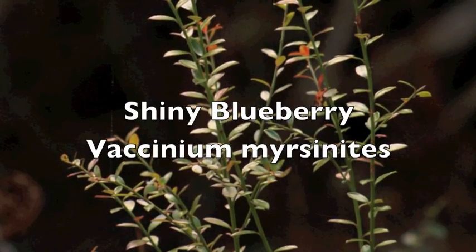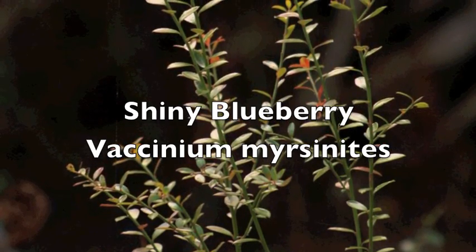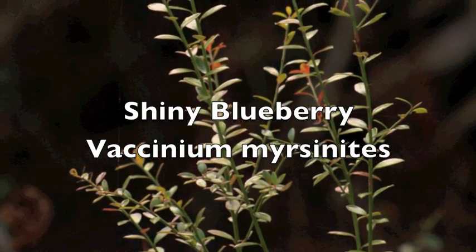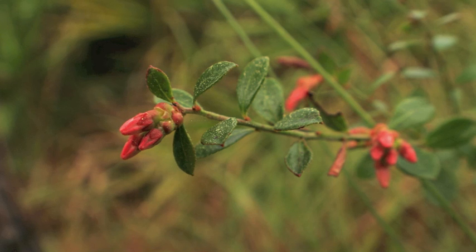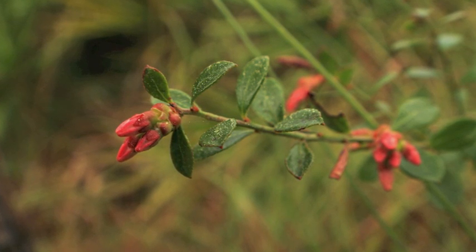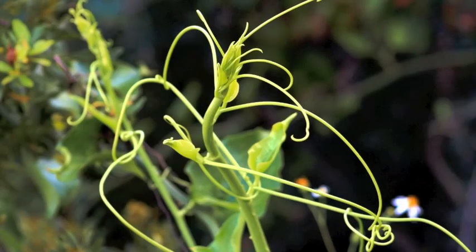Shiny blueberry, a vaccinium or member of the blueberry family, is often found growing along dunes and another good evergreen structure plant. Though it does not produce large amounts of fruit, shiny blueberry has beautiful, tiny spring flowers.